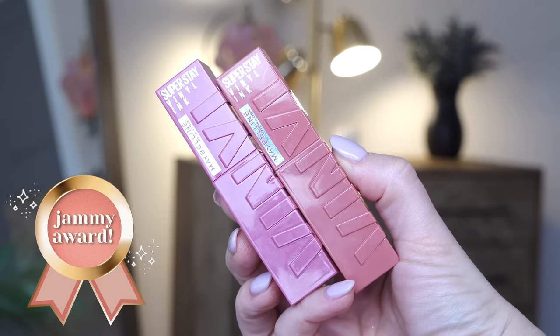These were the ones that, when I was laying in bed a week ago thinking through what would be the things that pop into my head of my favorites from the year, this was one of the first things I thought of. These are the Maybelline Superstay Vinyl Ink.